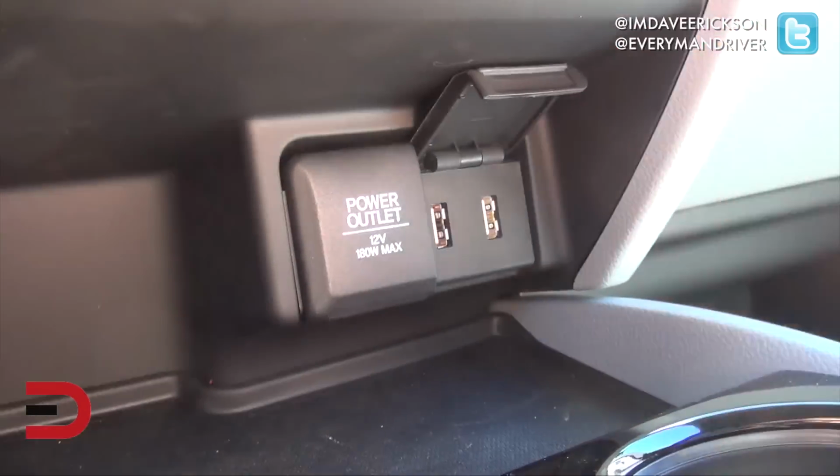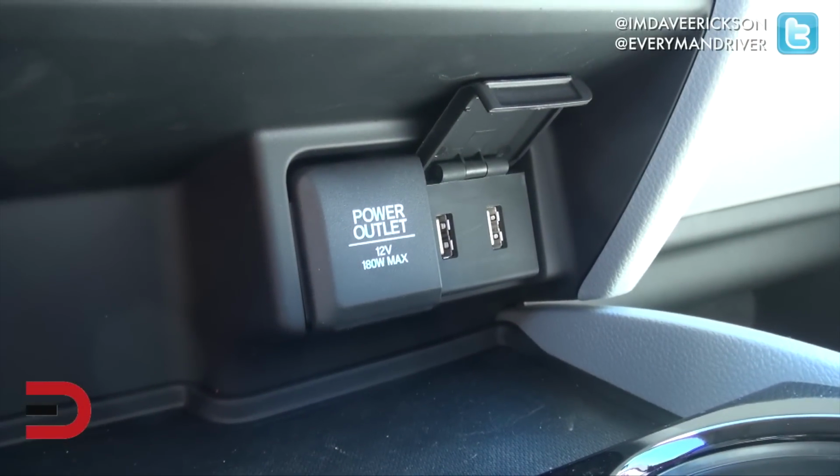Okay, we'll be able to do this. We're getting on the highway now. I will be able to show you that lane keeping assist system and the adaptive cruise control. That's a USB charging port. Yep, two of them. Yeah, mine doesn't have that.